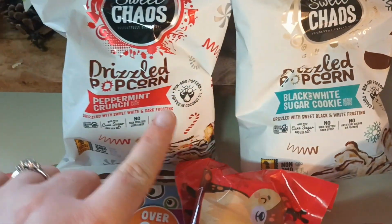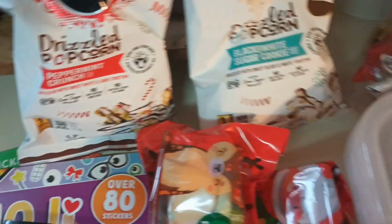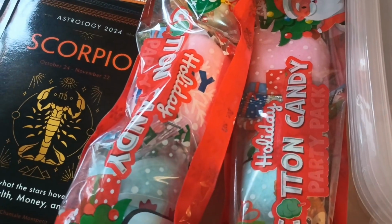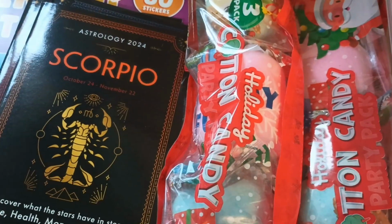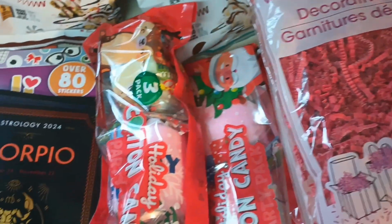And then I got a pack of bows. I got these two little gourmet, I guess, popcorn bags. And then I got two things of cotton candy, like snowballs. I thought that was cute. And then I got this to help decorate my baskets that I'm making.